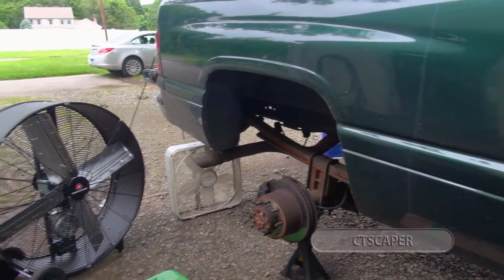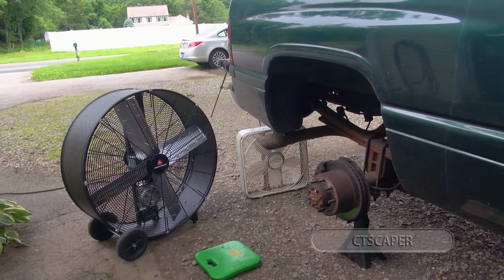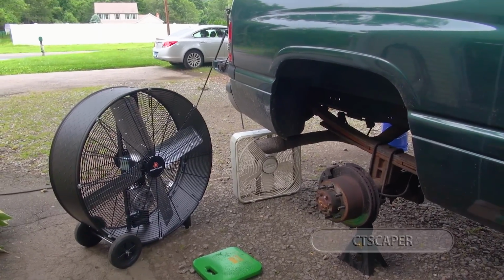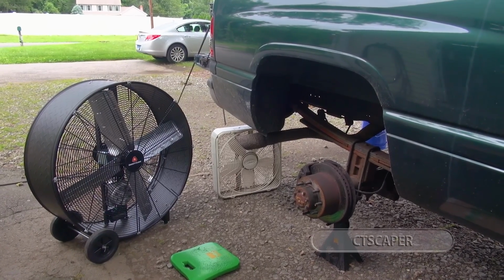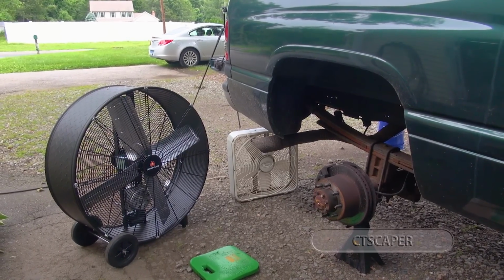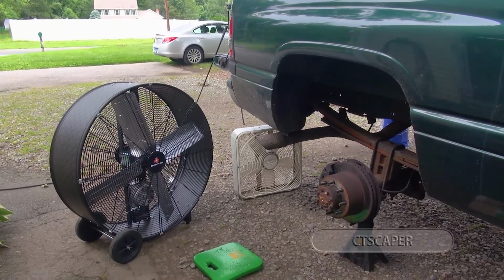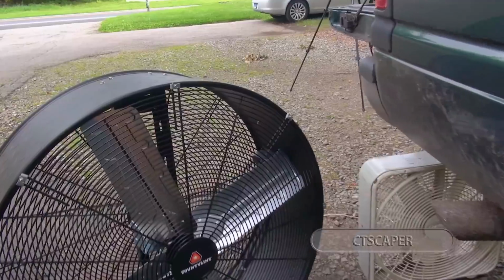For what I'm doing, this fan is absolutely perfect. I have a two-car garage, it's like 24 feet deep. If it's one of those warm summer days and you go in the garage at night and it's still in the 80s, you can put this fan right on the garage door and just let it blow into the garage, and you'll feel a nice breeze. You have to point it to where you're working, but it's a pretty generous amount of air and a pretty wide airflow by the time it gets in the garage. But let me turn it on and show you guys here.